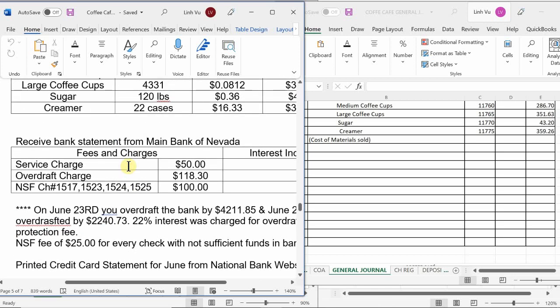On June 30th, we got charged service fees of $50. We had overdraft charges of $118.30, and then we wrote a couple NSF checks, which, if you read down below, says we were overdrafted by $2,240. And remember, it's 22% interest on top of the stated charges.